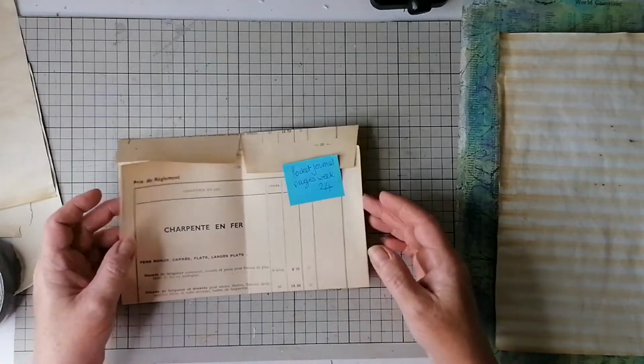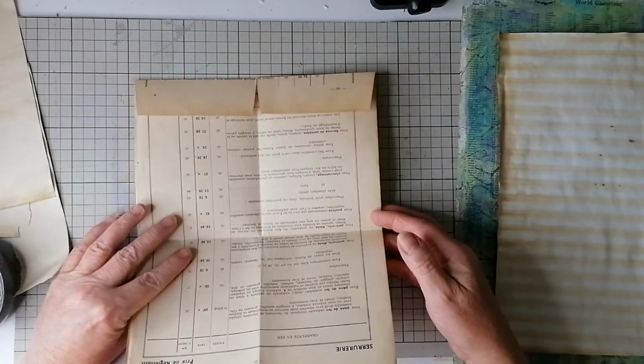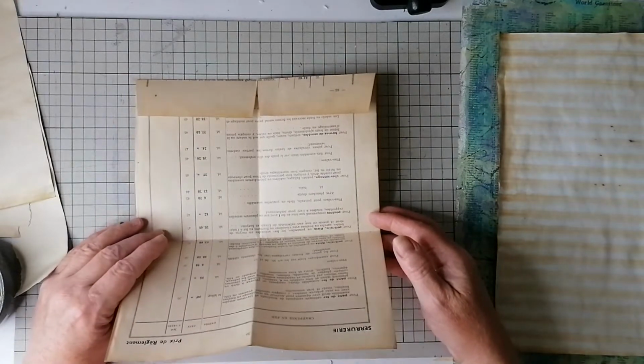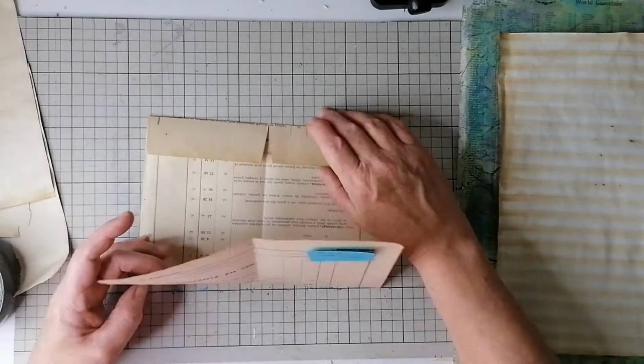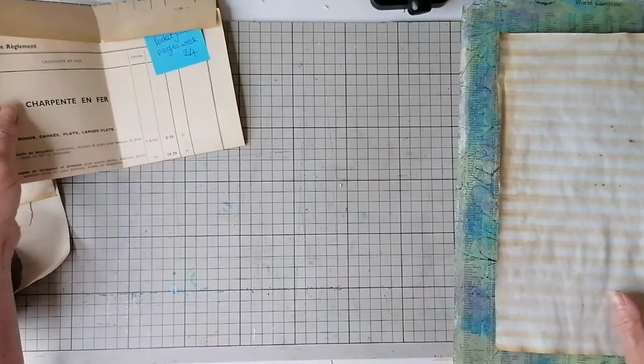So this one is a page out of that French woodworkers bits and bobs, basically. So yeah, that's my prototype, if you like. So I'm just going to go on and make some.